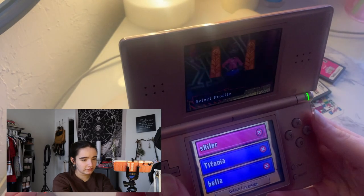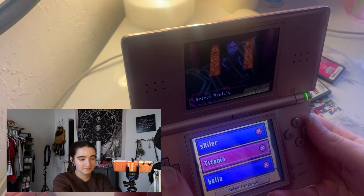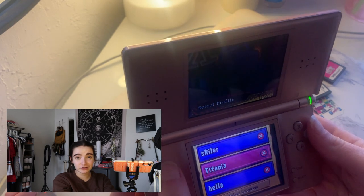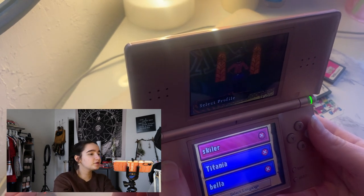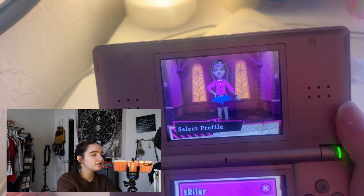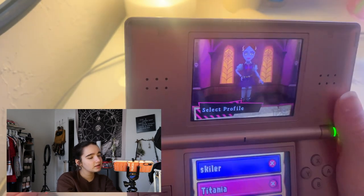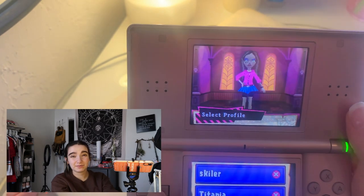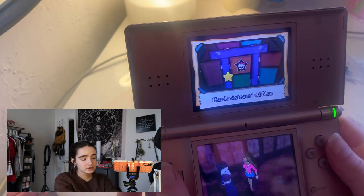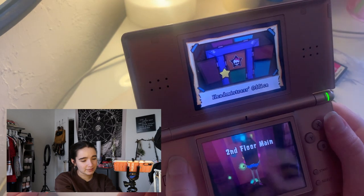Okay, so I had made profiles already. Tatiana, Bella, I think it's supposed to be Skylar, but it's Skylar. It's pure confusion. Let's see if I can show you guys what they look like. So it's Skylar, Tatiana. I like Tatiana, I feel like she's kind of cute. And Bella, I like Bella. Let's do Bella, because why not? Talking to the headmistress. This is really fun. Okay, I'm leaving. Bye.